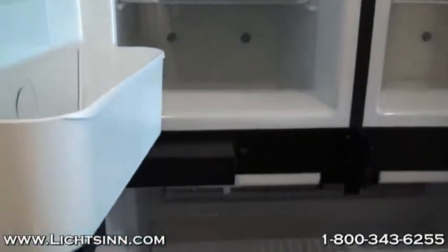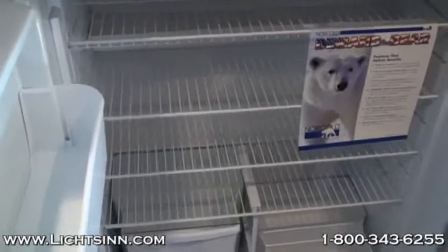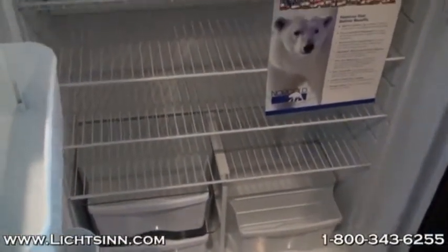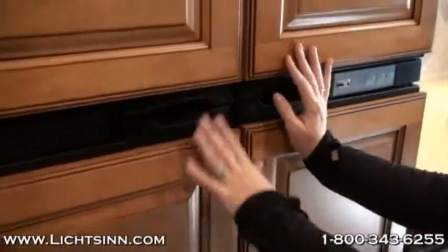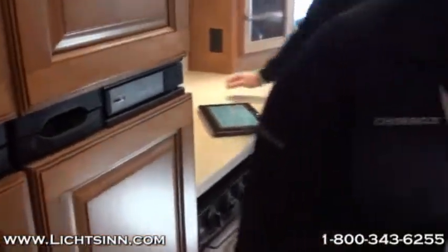And the refrigerator space completely opens up. You have all the adjustable bins and shelves. So you get some really great space here in your refrigerator. We're going to go ahead and just kind of turn around from where we're currently standing across to the other side of the hallway, which is where you'll find your bathroom.